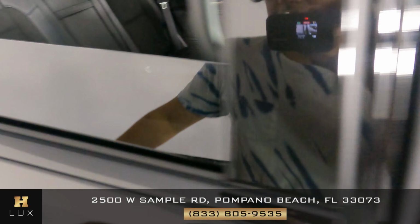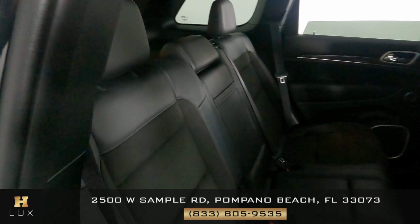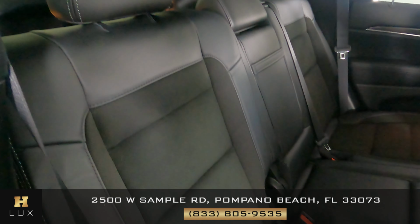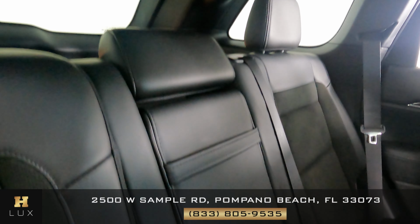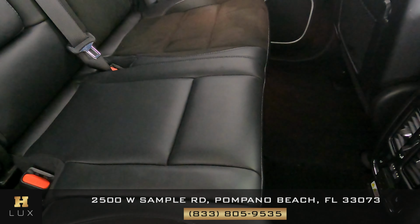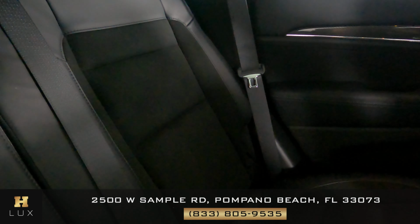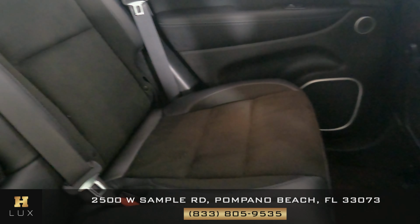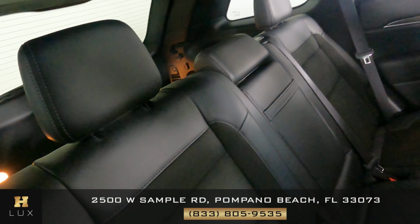Perfect. Now let's go ahead and take a look at the back seats, starting with this one on the passenger side. Looking good. What about the middle one? Looking good as well. And now what about the last one here? Perfect. Overall, the back seats are in excellent condition.